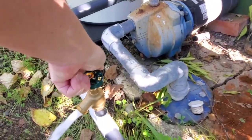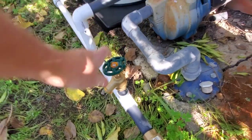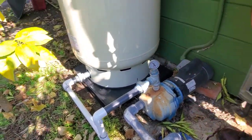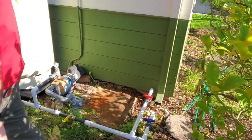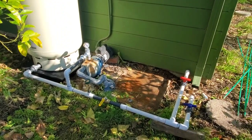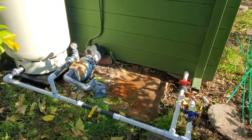Great. I'm gonna go grab my screwdriver real quick. All right. Adjust that pressure. Right, see where it shuts off. Okay. Fire in the hole. See where she shuts.